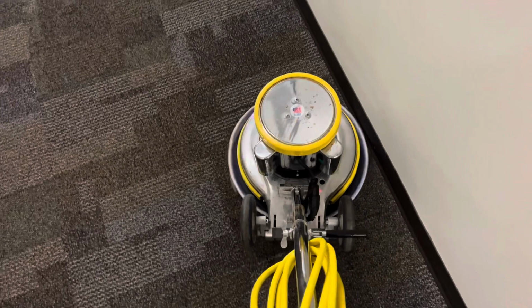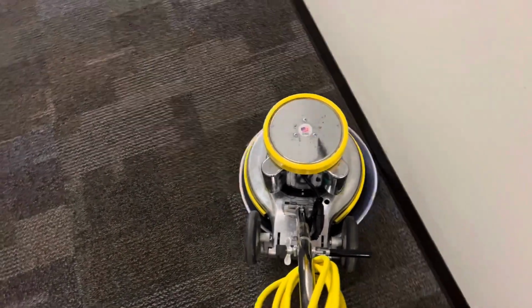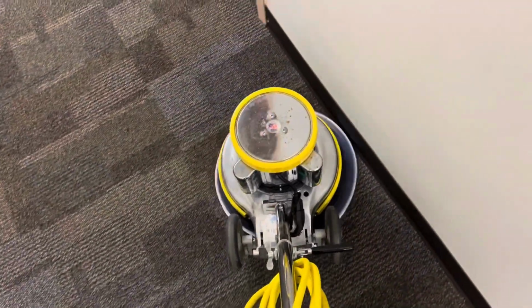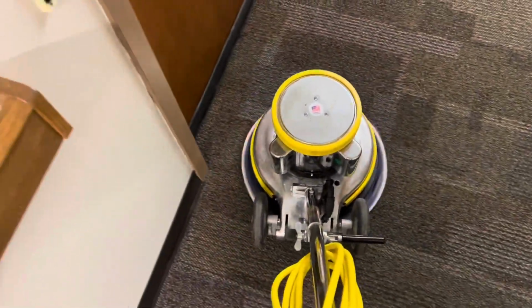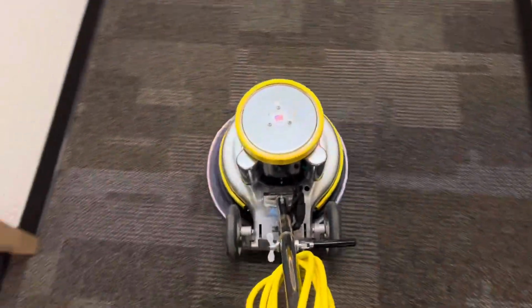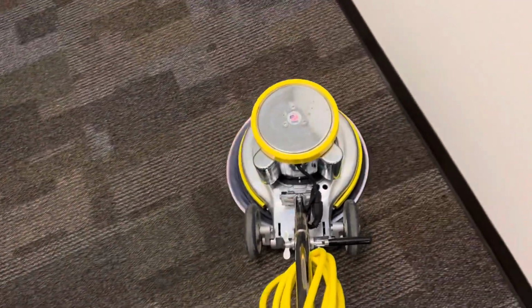Today I'm using this microfiber bonnet. Yesterday, in the other building, I used the iron man cotton bonnet. I'm just spitting it up a bit. The microfiber bonnet tends to absorb much more and take up more dirt and moisture out of the carpet. It also has some glue strips that help to agitate the fiber during the cleaning process. So it absorbs, and secondly, it does a light agitation of the fibers also. So you have your two steps being done in one.